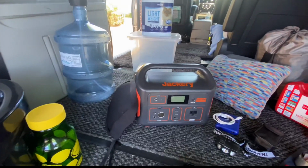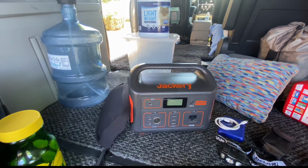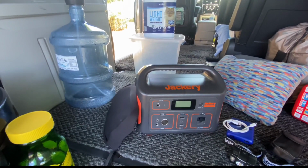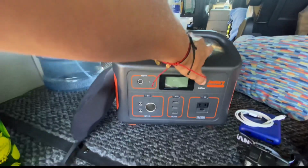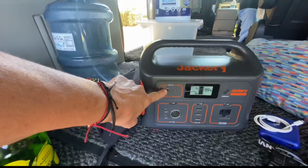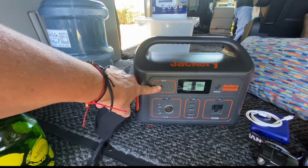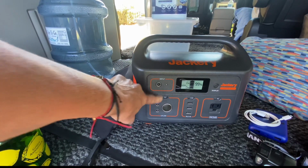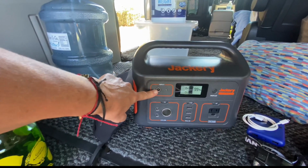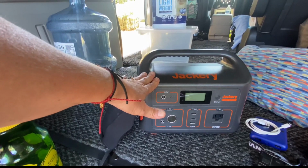My Jackery here is a Jackery Explorer 500. Obviously, that's always easily accessible and ready to go. But this has 3 USB ports. It has an AC port and a DC port, powered through wall charger electricity or a DC plug in your car or solar. So this one has 3 ways of keeping it charged. Love this thing, and it's always ready to go.